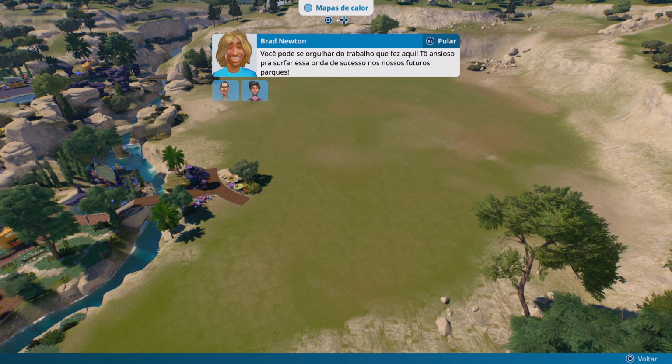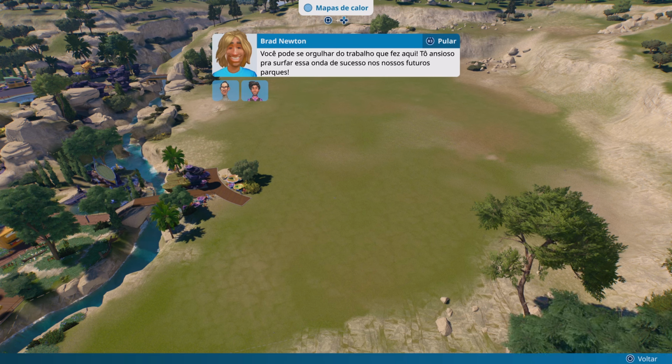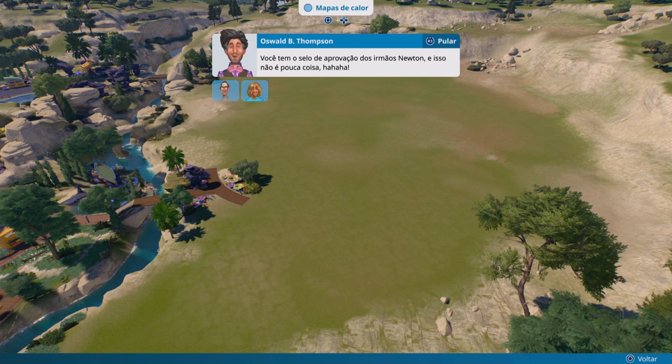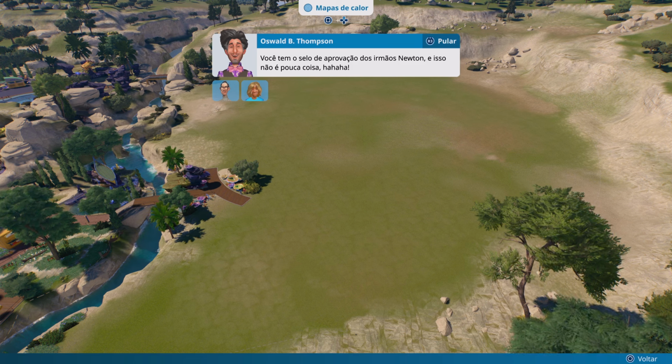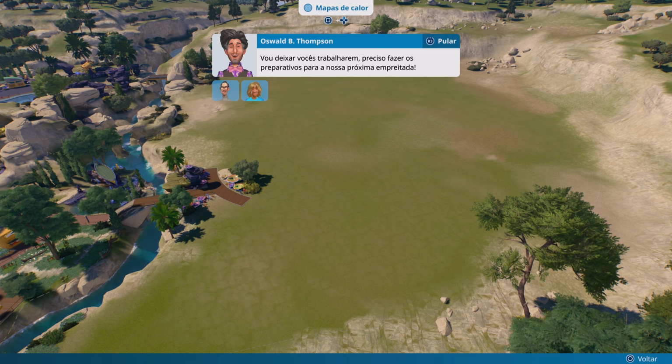You did such a good job here. You should be proud. I'm looking forward to riding this wave of success with you in future parks. Agreed. A spectacular start. You've got the Newton Brothers' seal of approval. A mighty feat indeed. I'll leave you to it. I need to go and make the preparations for our next endeavor.